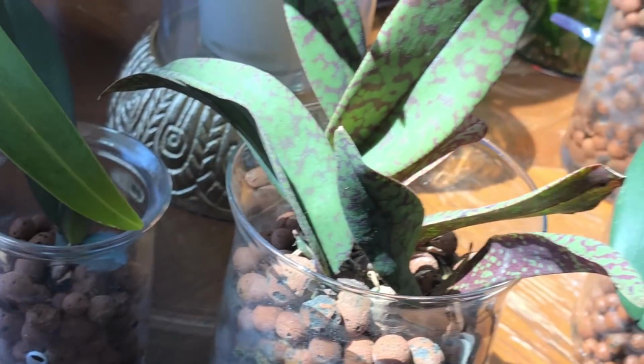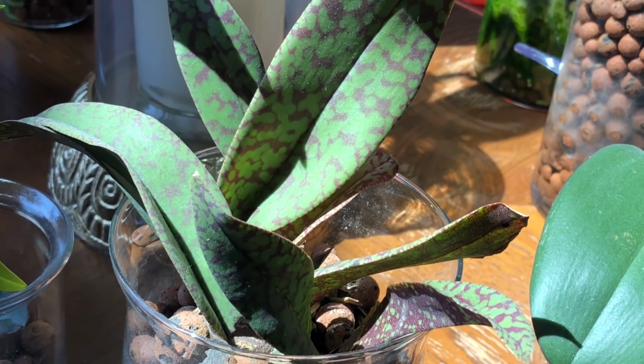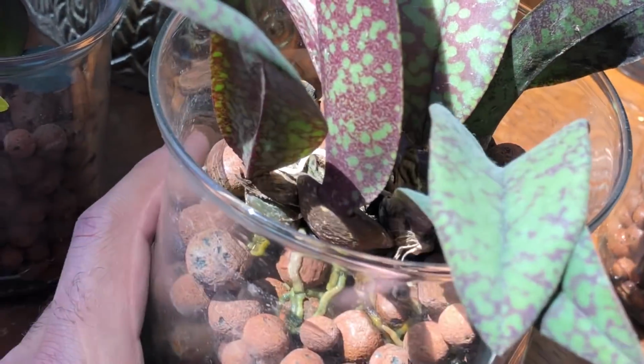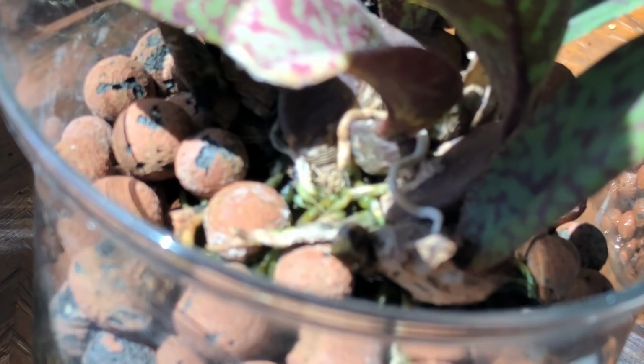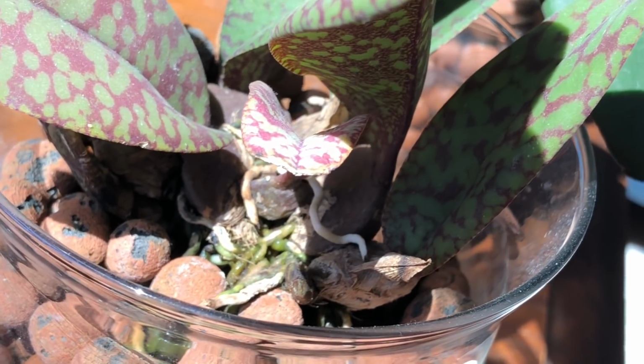Now on to number 11. This is my Psychopsis Mendenhall Hildos. You can see how beautiful the mottling on the leaves is. It really has gotten super vibrant. And without my awareness, it suddenly threw out, I just noticed it when I was picking up my plants today, a completely brand new growth right here at the base. So that's a really good sign.